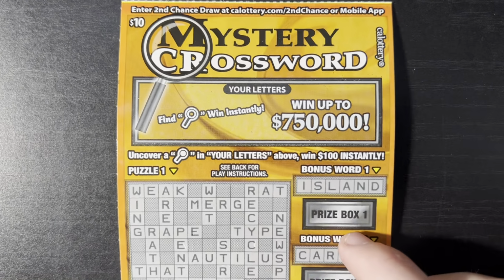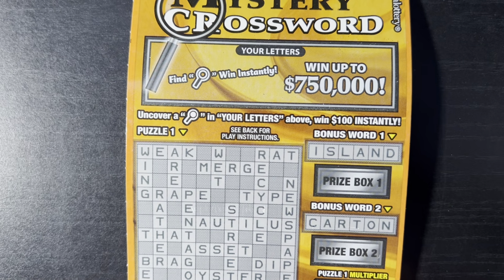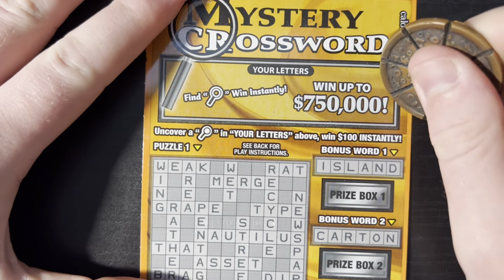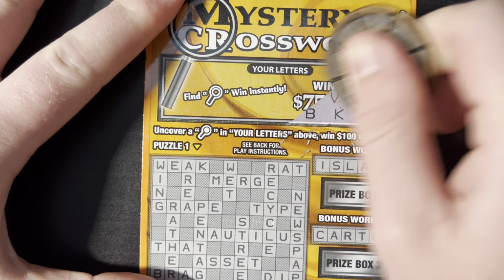We are looking for 2 bonus words. The magnifying glass is an auto 100. And we are going to use pizza coin because it is awesome. So let's see if we can let this series last more than a day. I hope so.